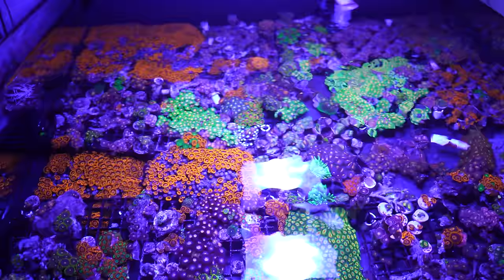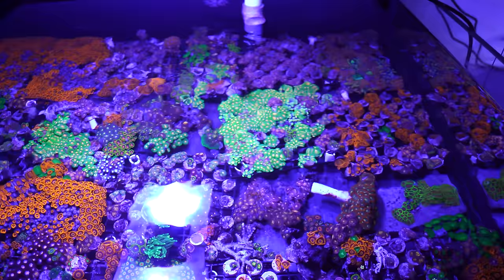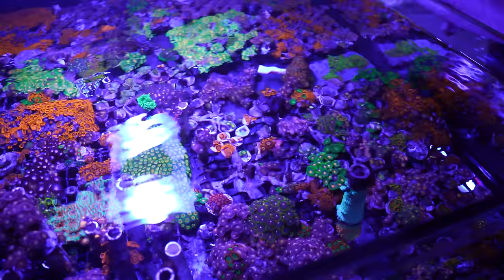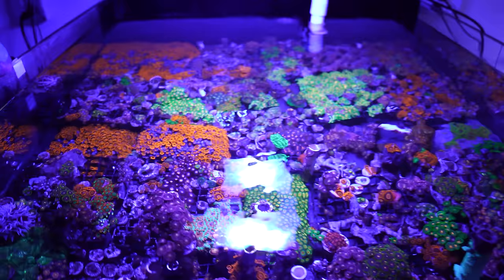Zoanthid heaven. We got the Rastas and the Miami Hurricanes, the Oxides, I got a little bit of everything here. But I've run out of space, so we moved this over here and now just sort of have it separated to have all of the corals under one roof finally. I love it. They look so healthy, man.